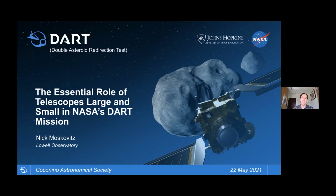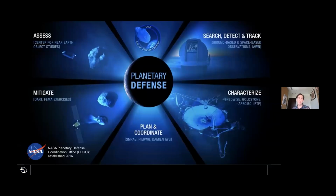So let me start with a very high-level overview here of the NASA Planetary Defense Coordination Office, or the PDCO. This is a relatively new office or department within NASA. It was only established about 5 years ago in 2016. And the PDCO is tasked with a number of activities, and that's sort of summarized in this planetary defense diagram.